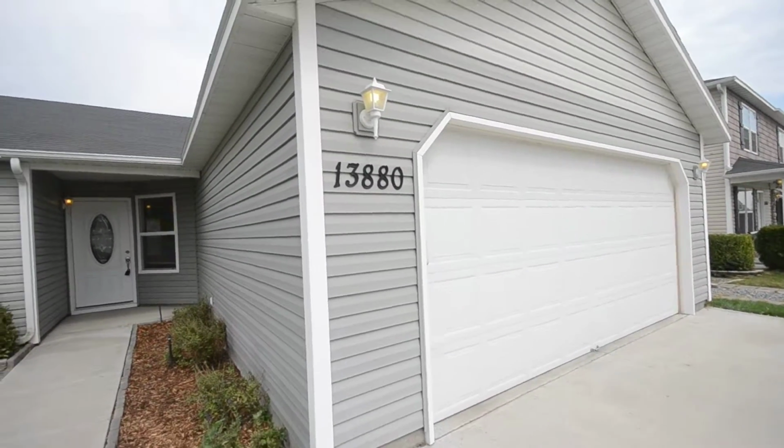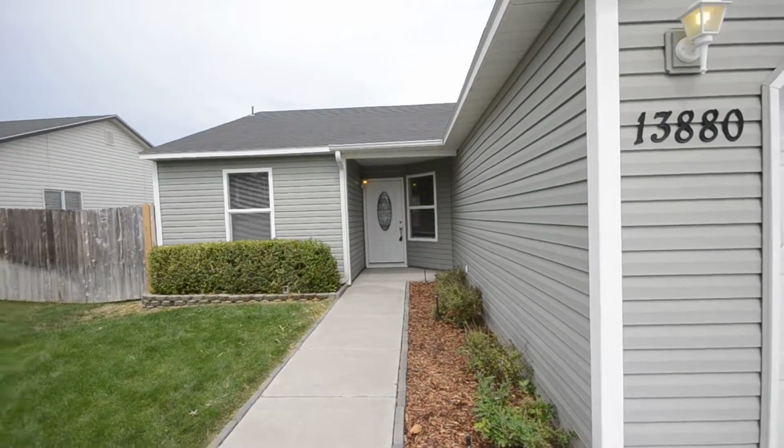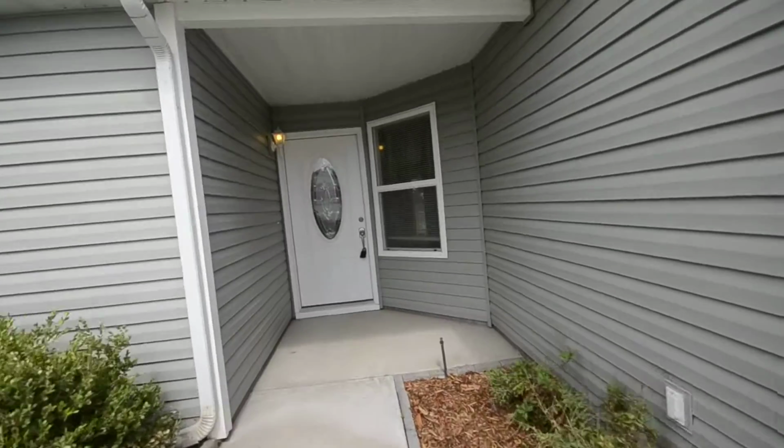This is 13880 Paraiso in Caldwell, Idaho. We're just off of Homedale and Indiana. It's a three bedroom, two bath, 1,250 square foot home.